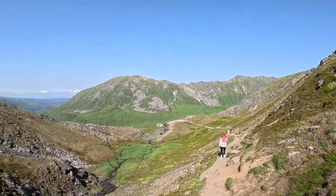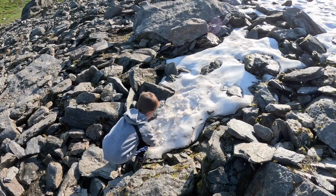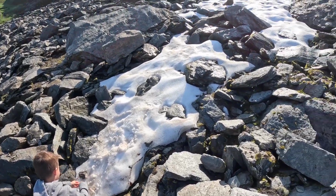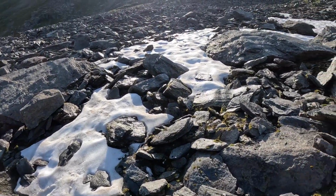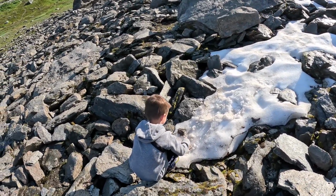This view is from the April Bowl Trail, which starts on the opposite side of the road from Summit Lake. Hatcher Pass Road goes from Palmer all the way to Willow, Alaska, and it's usually only open throughout the middle part and late part of the summer after all the snow has melted.